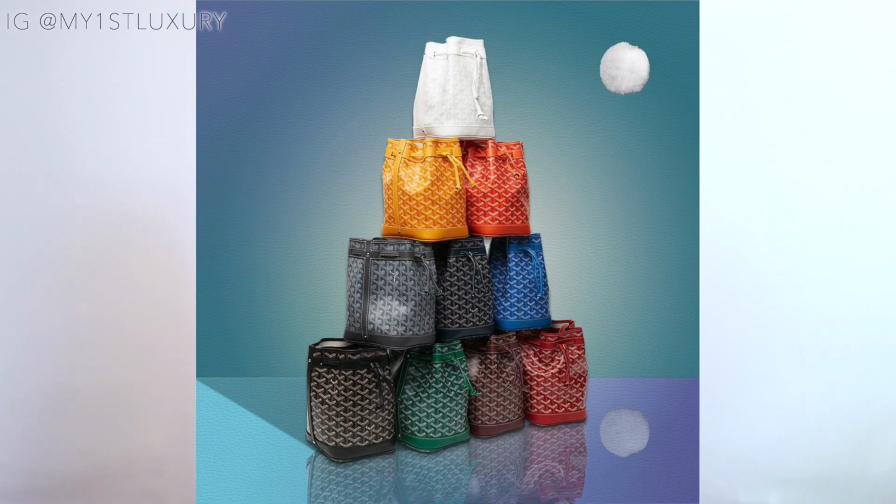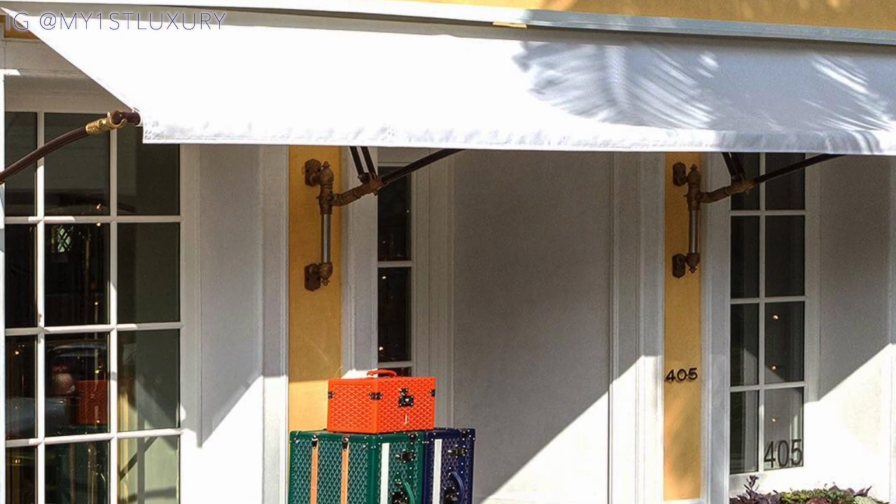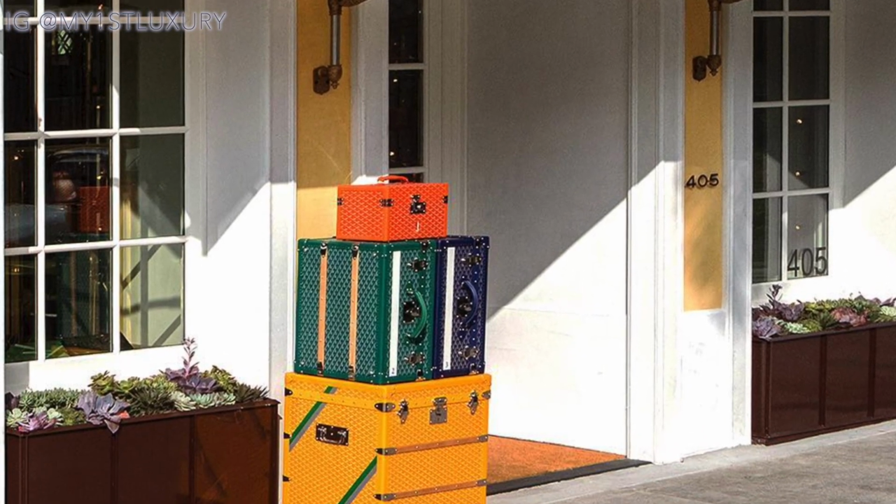And the next style is called the Petite Flot bucket bag. I actually remember the launch of the bag. Goyard Beverly Hills invited me to the event, and I was like, what are they launching? They were very secretive about it, and I think I might have included it in one of my vlogs. That night we went in, we were looking at some of their current offerings. Then they decided to show the bucket bag.